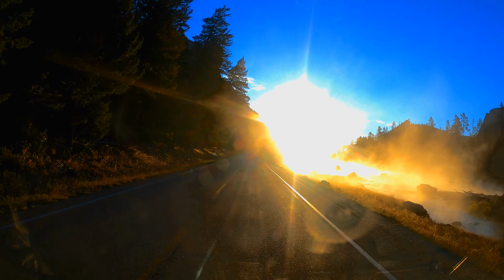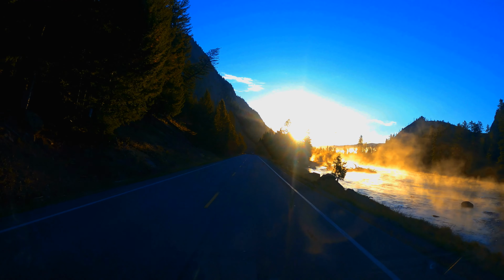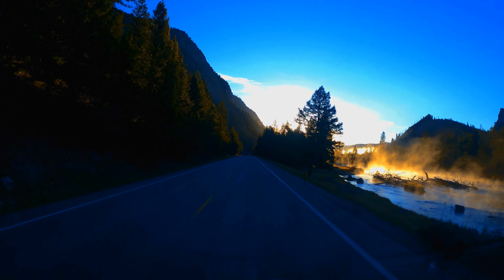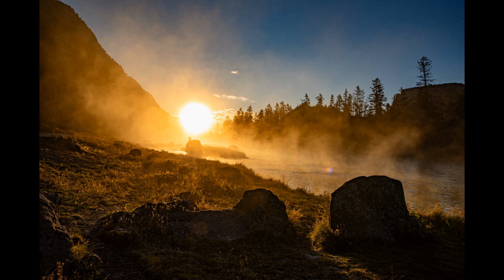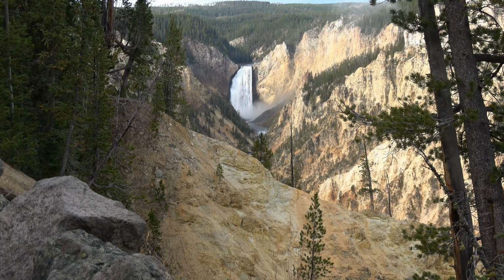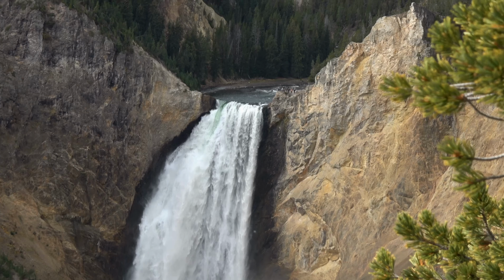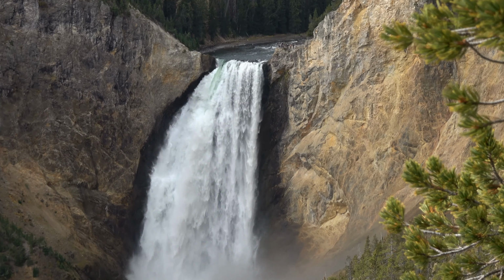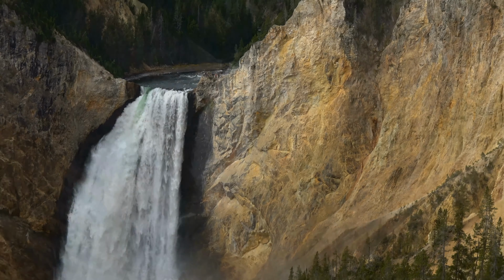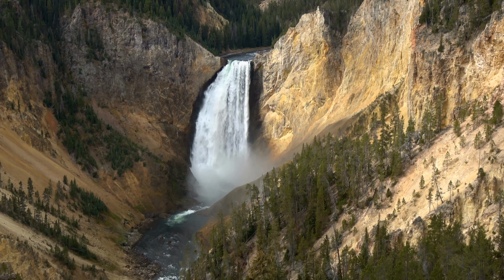The Firehole River, with its steam that typically rises off the river in the sunrise, is always beautiful and makes for some wonderful photography opportunities. Even though we were looking for wildlife, you got to stop and look at the Grand Canyon of the Yellowstone and Upper and Lower Falls. Absolutely breathtaking.